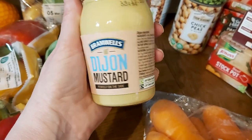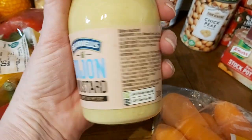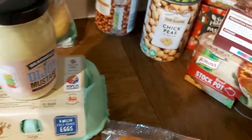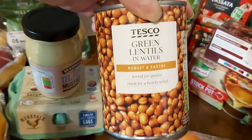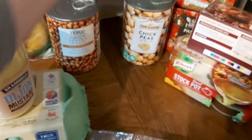Now normally I buy branded Dijon mustard, which is quite expensive, but I thought I'd give this a whirl because I tend to only use it in cooking, so hopefully this will be okay. Then we've got some green lentils. Again, that's for a recipe for this week.